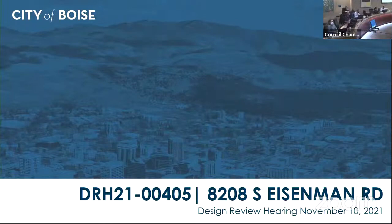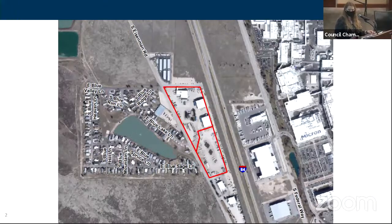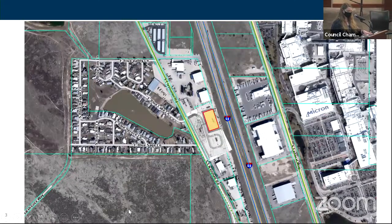Thank you, Mr. Chairman and committee members. So this subject parcel is the southern half of this outlined area, which is approximately 5 acres, and it was broken off of this larger piece. And it is under the same ownership and use. The property is on the east side of Eisenman Road, south of Gowan Road, across the street from the Blue Valley community. So this is the approximate location of the proposed 48,800 square foot manufacturing building.